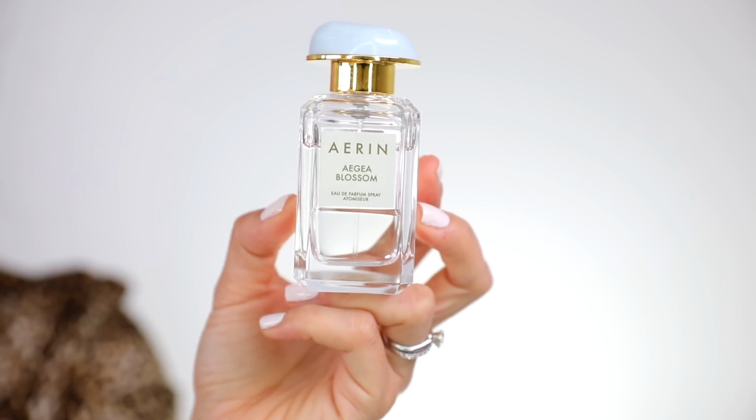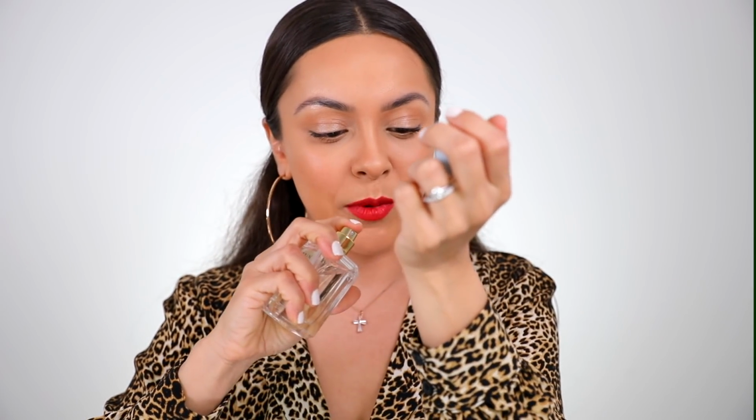If you are looking for your summer scent, this is it. You need to try the Erin Aegea Blossom. This is my new favorite fragrance. I mentioned it like 2 videos ago and I was terrible at describing it then, and I'm probably gonna be terrible now, but it just smells beautiful. Like if somebody walks by with this fragrance on, you think of soft, powdery, fresh, beautiful, not overwhelming, but you could still smell it. Very important to me. In the summer, I just feel like this would pair really well with hot weather. You know, there's certain scents that just don't.